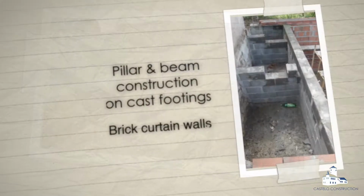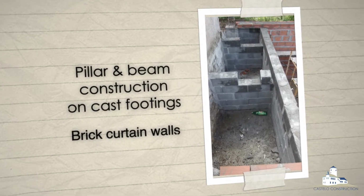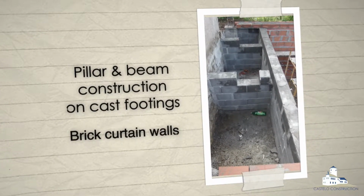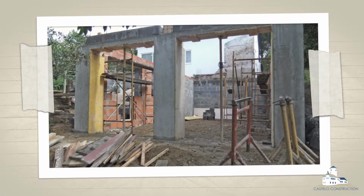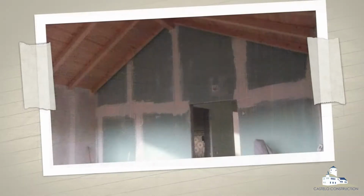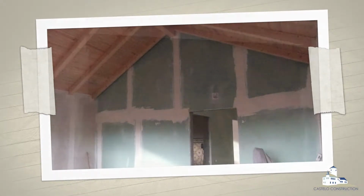For those interested in the technical aspect, pillar and beam construction on cast footings with brick curtain walls was the preferred method of construction, with the first floor constructed using block and beam. Interior divisions were in brick and plasterboard, with insulation and soundproofing as required.